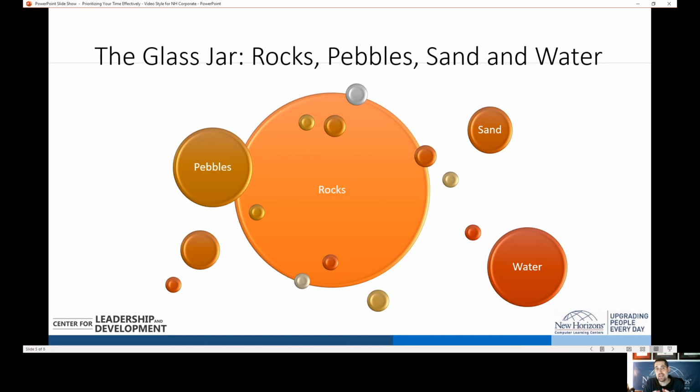Next is our sand. And our sand is the urgent tasks that aren't really important. These are things that if I can, I'm going to delegate to my team. If it's something that I don't have a team to delegate, I'm going to make sure that I do this in 2 to 5 minutes. I'm going to knock it out quickly. Normally, these are urgent, quick things. Send an email, get it done.